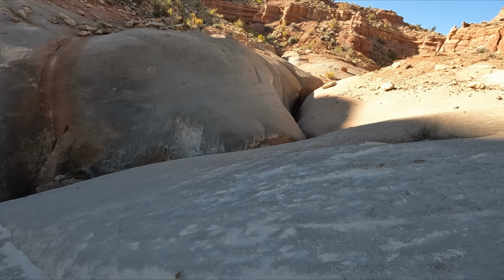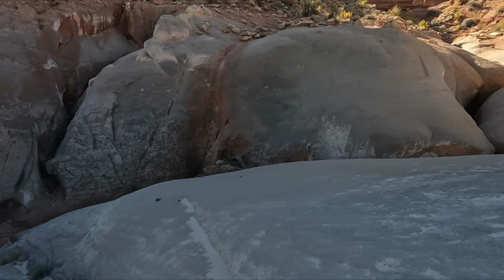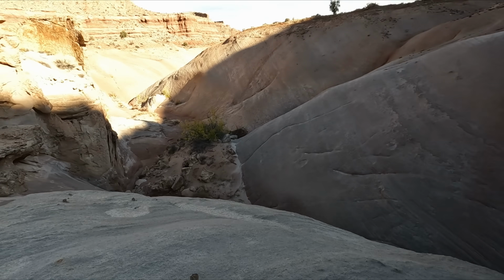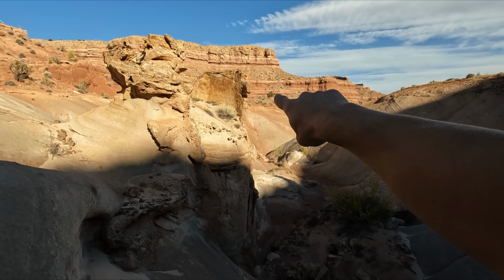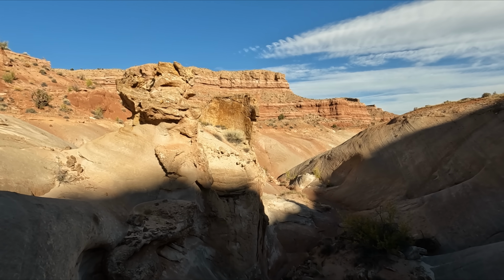And the rest of this place is just as weird. There's a cool little slot canyon right there. All right, here's a good angle of it. So that wall almost looks man-made. It almost looks like brick on the sides of it.